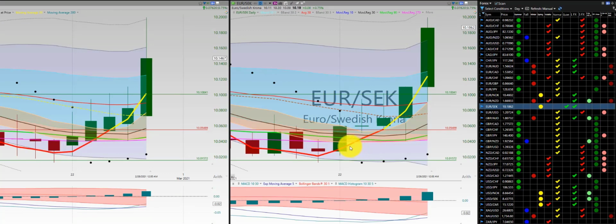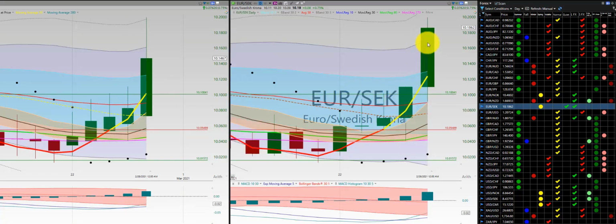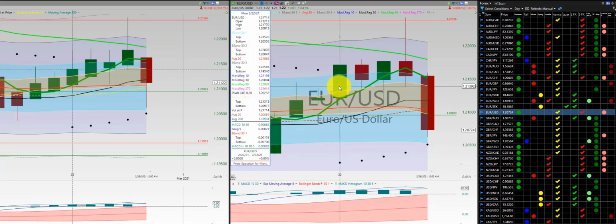Euro Swedish Krona, we had a nice 1-2-3 punch out. I did not continue to chase this, but it did have a significant push to the upside. Euro US dollar. This was the first candle, second candle, and then this one. So no further trade for the rest of the week.